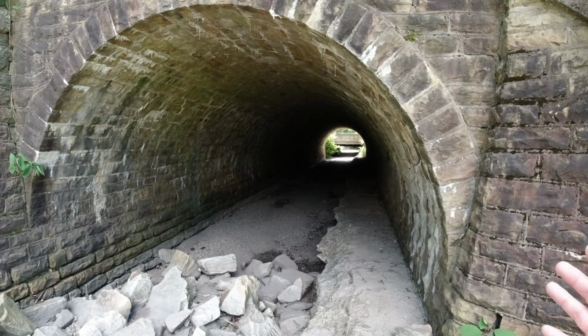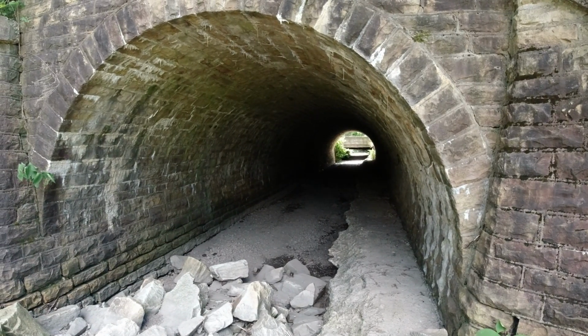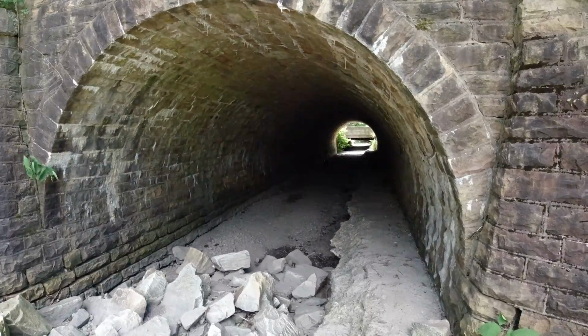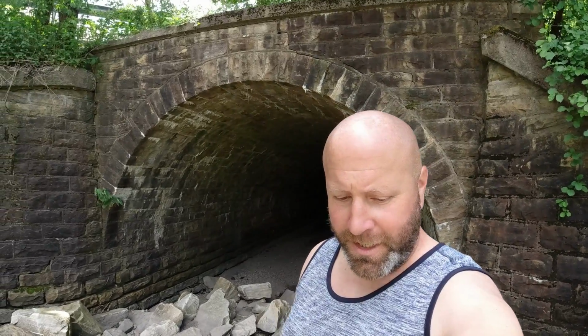RJ kind of mentioned, like back in the older days, they kind of built things much larger than they were ever intended for, just because they don't want to have to rebuild it later on down the road. So they build it once, and it's massive, and it's intact, and made to last. Okay, so we are gonna head back to the car, and we'll see you at location number 2.